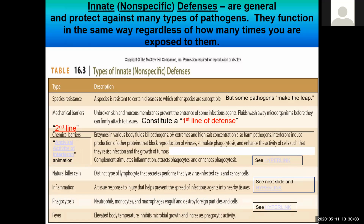So again, the takeaway message is that all of these defense systems that you see listed are there regardless of how many times you may have gotten a virus, a bacterium, or any sort of pathogen. Your body has these built-in systems to negate any and all possible pathogens, with a pathogen being again defined as an entity, bacterium, virus, protozoan, fungus, that could cause infection and or disease.